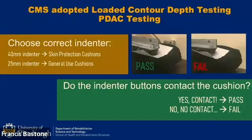There are two different size indenters. There's a 40 millimeter indenter, meaning there's 40 millimeters between the bottom of the ischial tuberosity cylinder and the trochanter cylinder. And then there's a 25 millimeter model where that distance is 25 millimeters. The 40 millimeters designates skin protection. The 25 millimeters designates general use. If it's below 25, it doesn't get coded at all.